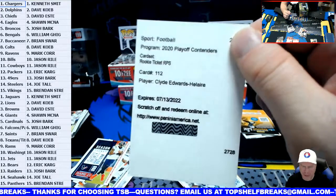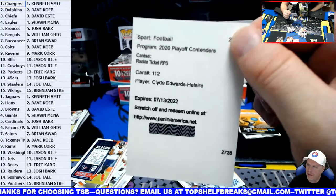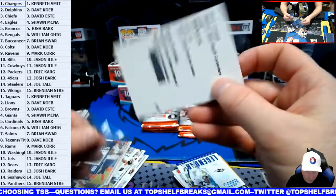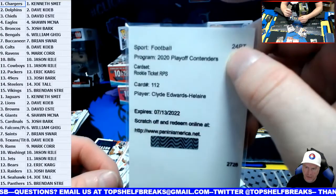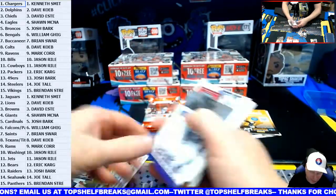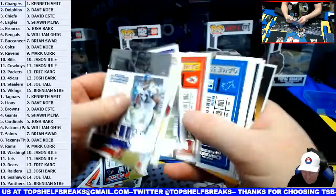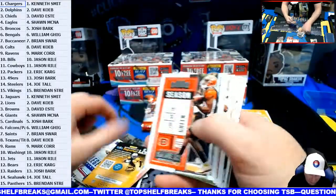There he is. See, that's why I haven't seen a Contenders auto, because they're all redemptions. Clyde Edwards, Chiefies, David E. Rocking the Chiefs. You got a rookie ticket RPS. And I forget what RPS stands for. I should know that, but I literally forget. Rookie patch systematic. Rookie potential psych.